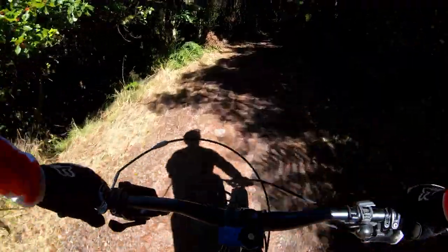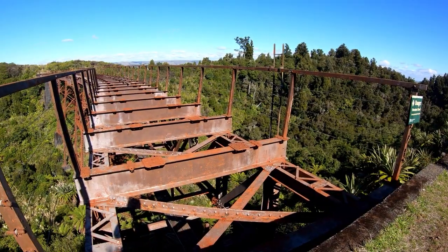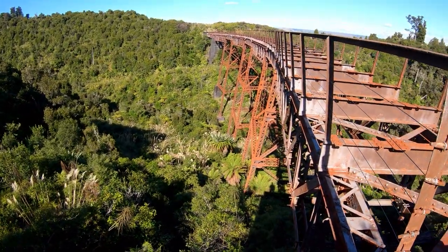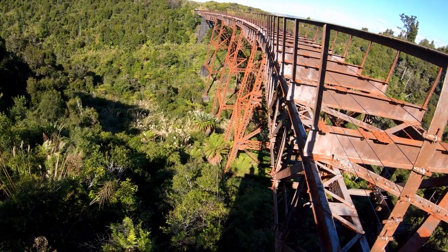Are you right? Yee-hoo! Coming through on your right. Cheers. So this bridge here is not being used anymore. The rails are gone too.